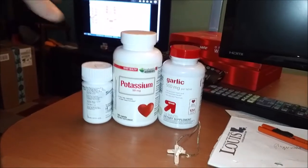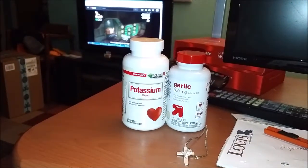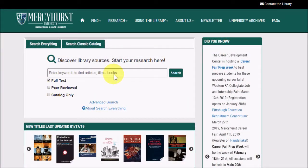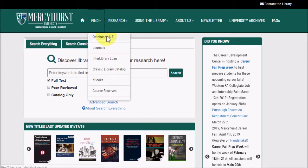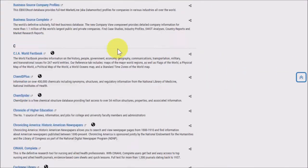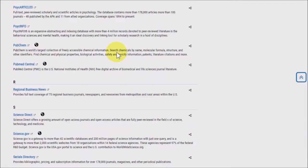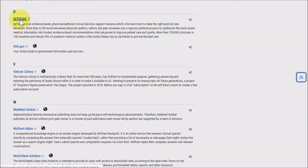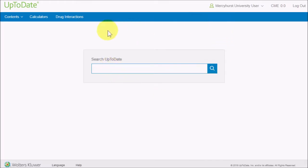If you have health and apothecary questions that you don't trust Google with, maybe we can help. The website of the Mercyhurst University Libraries has many subscription database resources, some covering broad subjects and some covering very specific subjects. One of the subject-specific databases that you may not have heard of before is UpToDate. UpToDate is a health sciences database that is not only usable for research purposes, but is also a resource that is used by real professionals in the real world.